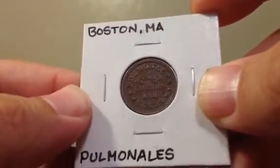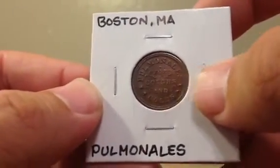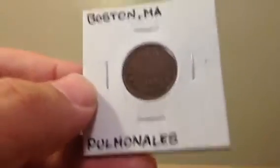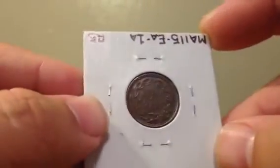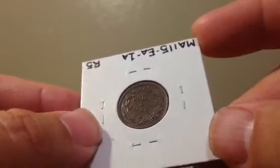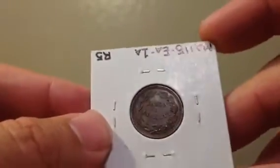So what we have here is another Boston, Massachusetts token, Pulmonales, coughs and colds. So he did all sorts of different types of remedies, whether in syrup form or holistic. And on the back of it, Union and Liberty. Because it's in Massachusetts, it's a Union card. This one is an uncirculated brown. You can see some luster in the protected areas, but it's extremely sharp.